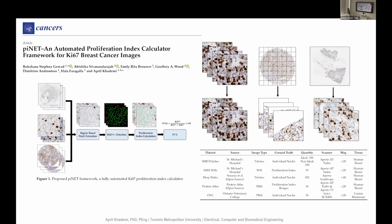So I'll skip past this one. A few years ago, we focused on Ki-67, which is a biomarker that indicates the aggressiveness of a tumor. What pathologists actually do is they count the number of brown cells to the number of blue cells, okay? They used to actually have a bell that they would ding, and that's how they would do the counting. We've implemented a deep learning-based system to automatically detect these nuclei and provide the measurements.